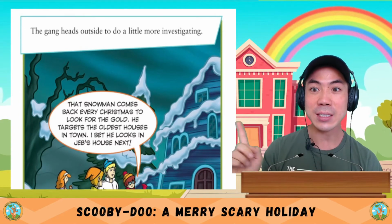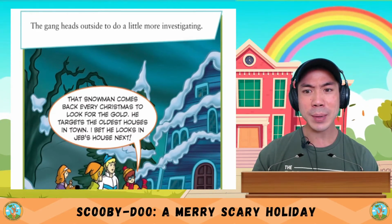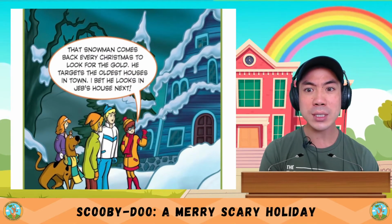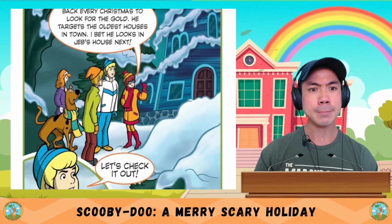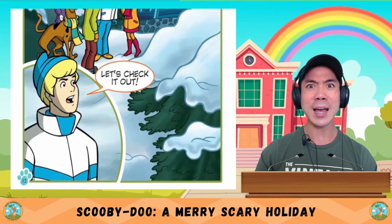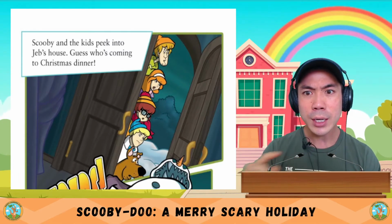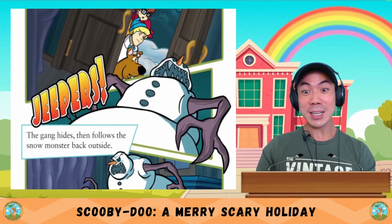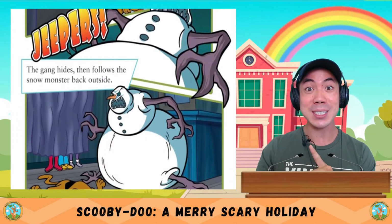The gang heads outside to do a little more investigating. That snowman comes back every Christmas to look for the gold. He targets the oldest houses in town. I bet he looks in Jeb's house next. Let's check this out. Scooby and the kids peek into Jeb's house. Guess who's coming to Christmas dinner? Jeepers! The gang hides, then follows the snow monster back outside.